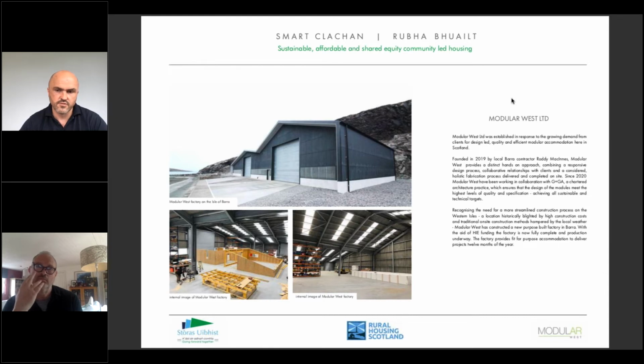We can build 4 houses at a time in there. It can be transportable by sea. The ferries, like I say, we're working within certain restrictions, but that doesn't change the design. We can stack these. We can lay them side by side. There's plenty of different options for what we can do going forward.